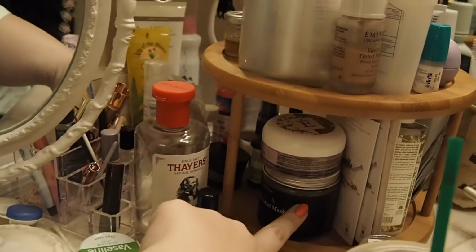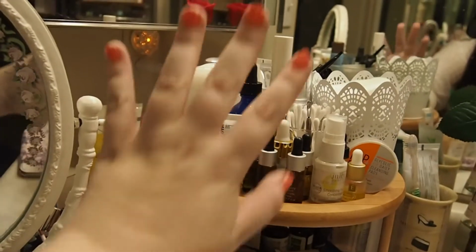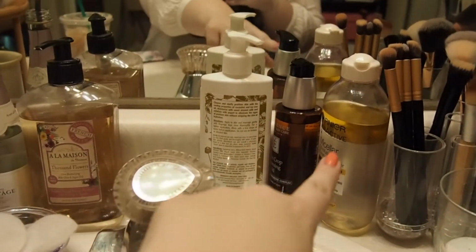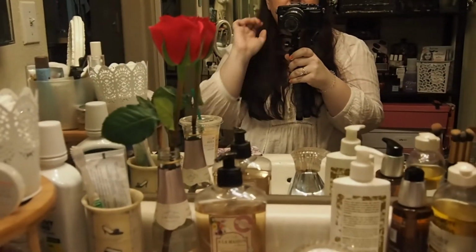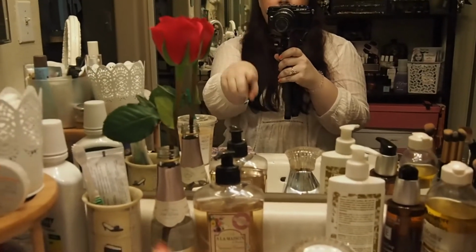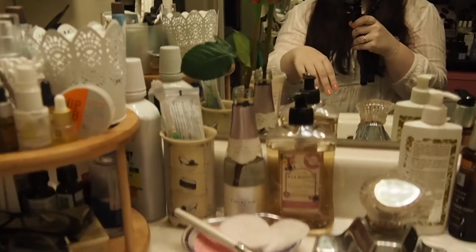I've got my mud mask, my favorite mud mask. So this is all the general skincare. My cleansers and the one bottle of micellar water I have. I also like keeping a rose because I get roses for myself every week from Costco, so I always take one and put it in here. Toothbrush, toothpaste off to the side.